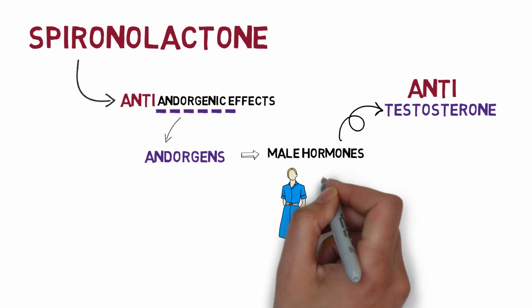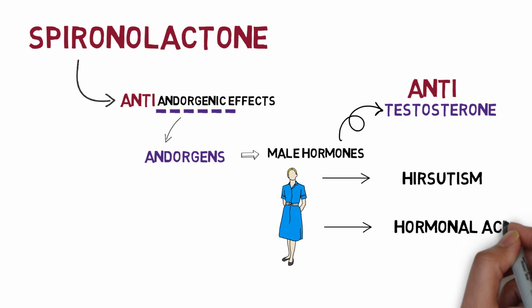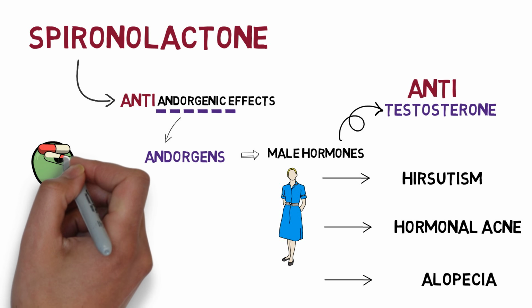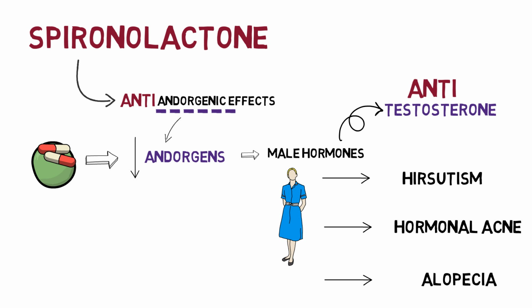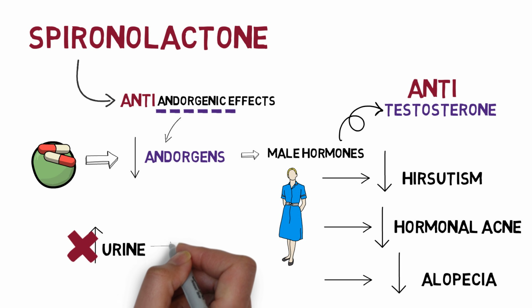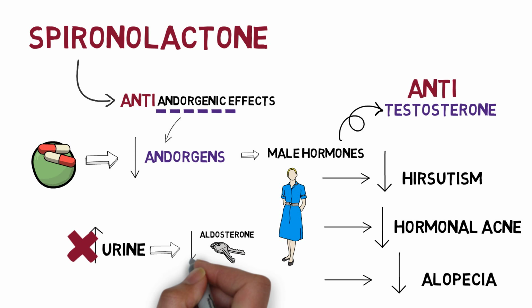Women with hirsutism, which is excessive facial or body hair, hormonal acne or alopecia, female pattern hair loss, are especially sensitive to the action of testosterone. Spironolactone works by blocking androgen receptors in the cell to reduce testosterone formation, thus treating these conditions. Increased urine flow is unlikely to be a problem when spironolactone is used in these patients because aldosterone levels are not normally high in these patients.